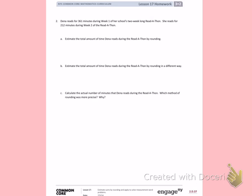Number 2, Dina reads for 361 minutes during week 1 of her school's 2-week-long readathon. She reads for 212 minutes during week 2 of the readathon. Estimate the total amount of time Dina reads during the readathon by rounding. So I'm going to start with 361 minutes, and I'm going to round to the nearest 100.